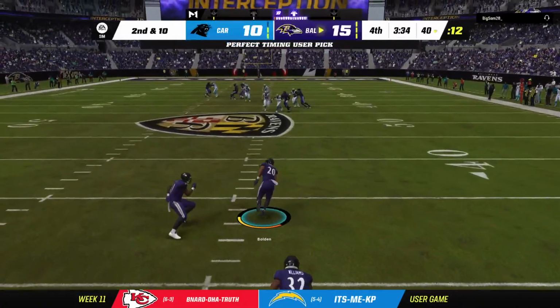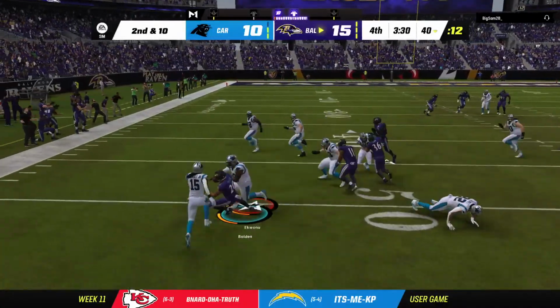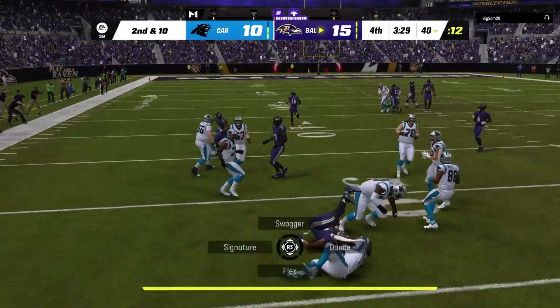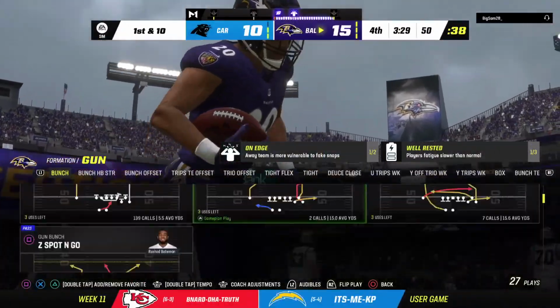And my goodness, another interception. It's Bubba Bolden who picks it. And the Ravens are going to have the short field here as they'll take over right at the 50.